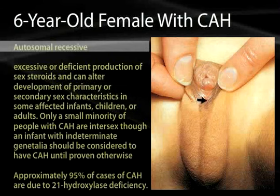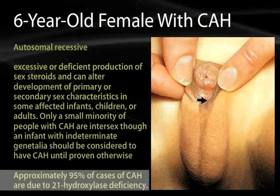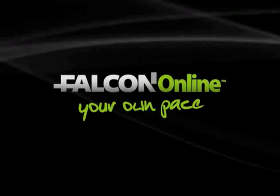Here you can see a 6-year-old female that had congenital adrenal hyperplasia, and still you can see that the labia have fused closed and the clitoris has been enlarged. And this is through autosomal recessive effects. We've talked about this before, and typically these are going to be a result of 21-hydroxylase deficiency. And that's important to remember because this is something that's often tested, at least in the biochemical sense of why there's indifferent genitalia. That concludes our segment on the external genitalia.